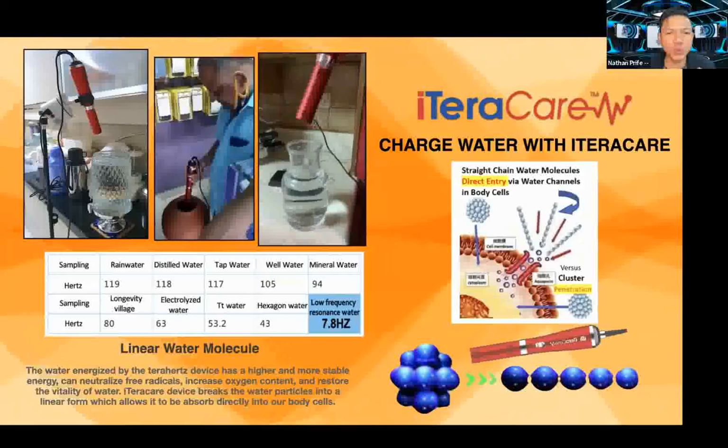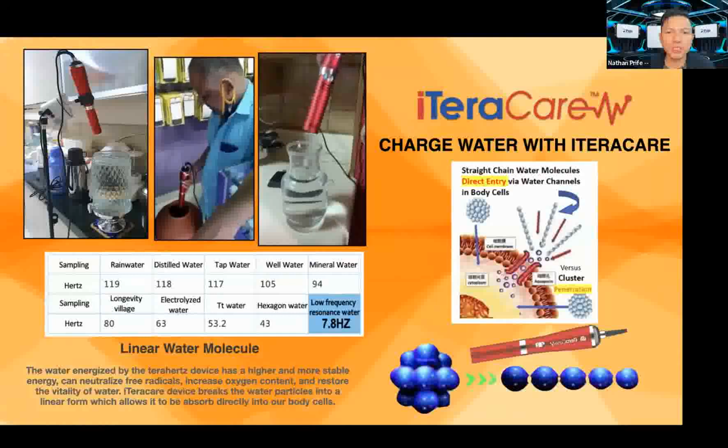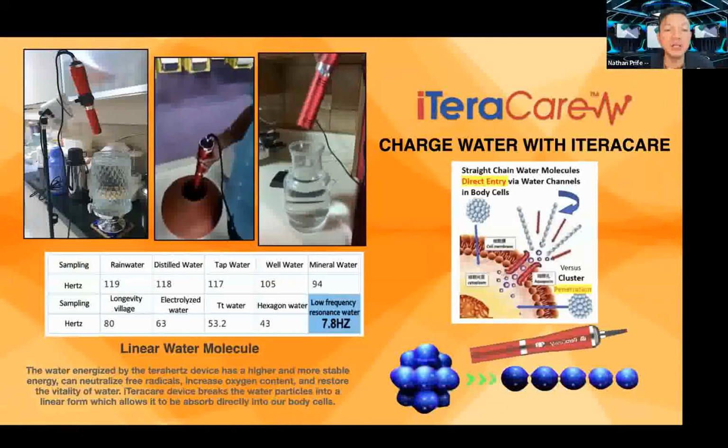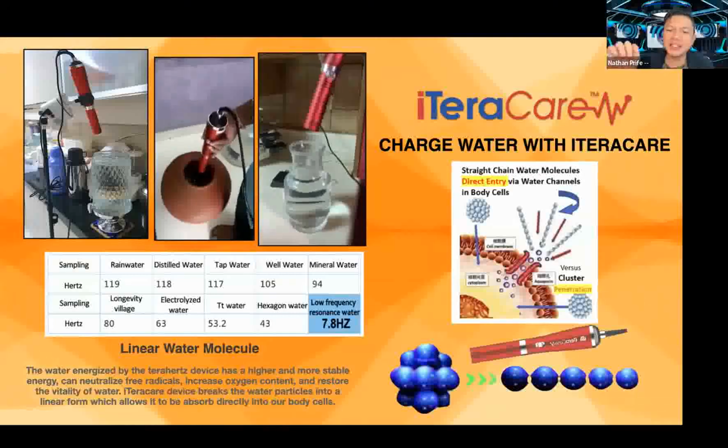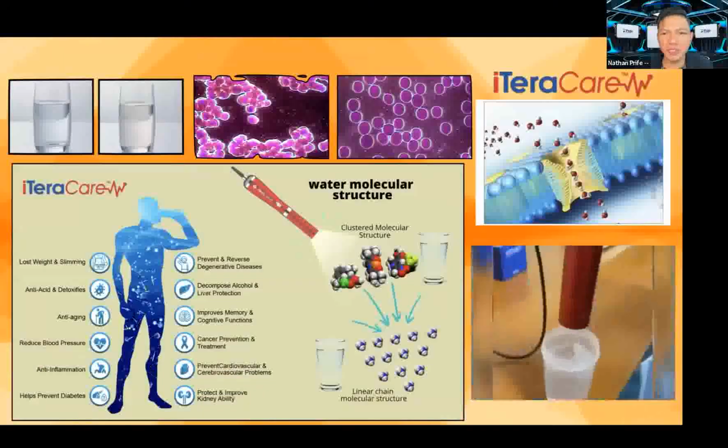You can charge your water with the iTeraCare. It becomes low resonance water. It's not just clustered. It becomes linear, so tiny that it is easily absorbed by your cells. It has a lot of benefits in your body.